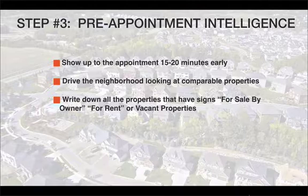You're already there anyways. Now, there are whole courses on driving for dollars, where people teach how to drive around, look for houses, knock on doors, and try to find the sellers. I get some of my best deals when I drive around to appointments. I hit 5, 6 appointments a day. I drive around the neighborhoods and write down a list of all the for sale by owners, for rent, and vacant properties, and in week 4 I'm going to show you how to locate those self-generated leads, monetize them, send them letters, or call their relatives, and get those deals done. So pre-appointment intelligence is incredibly important.